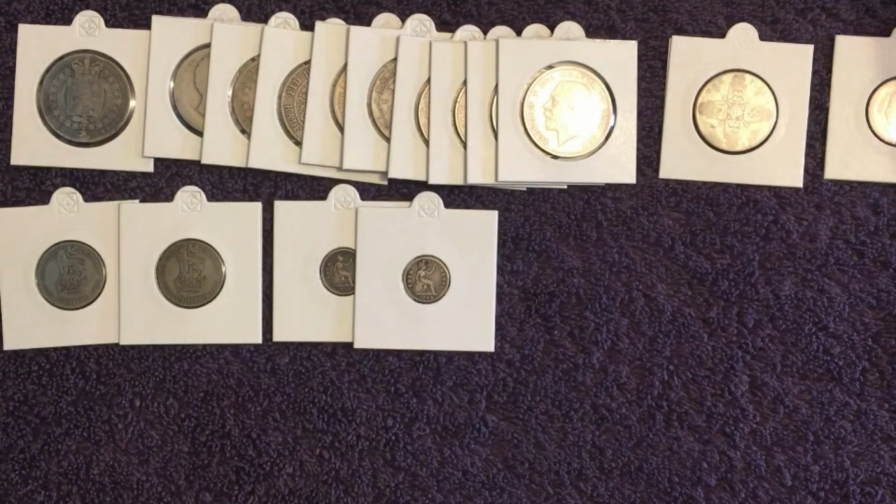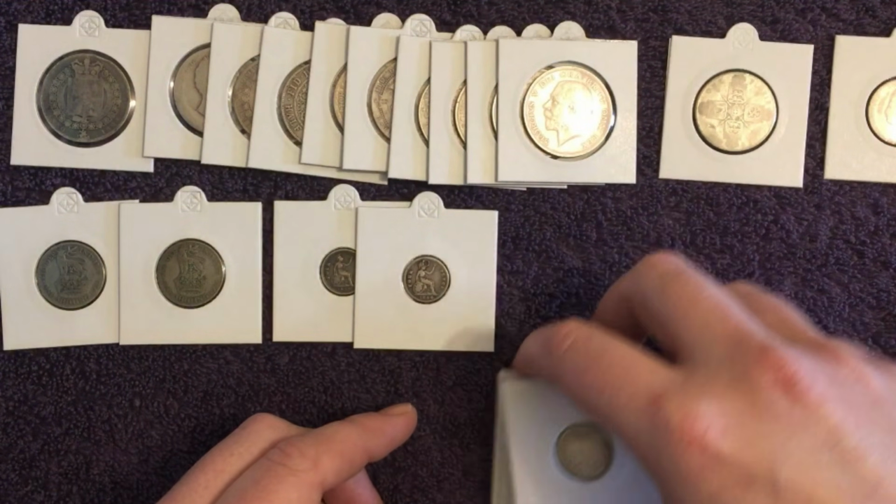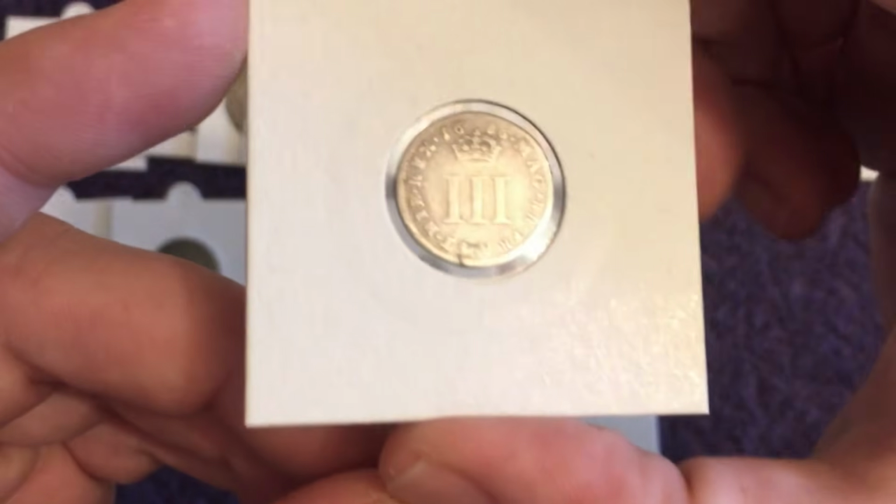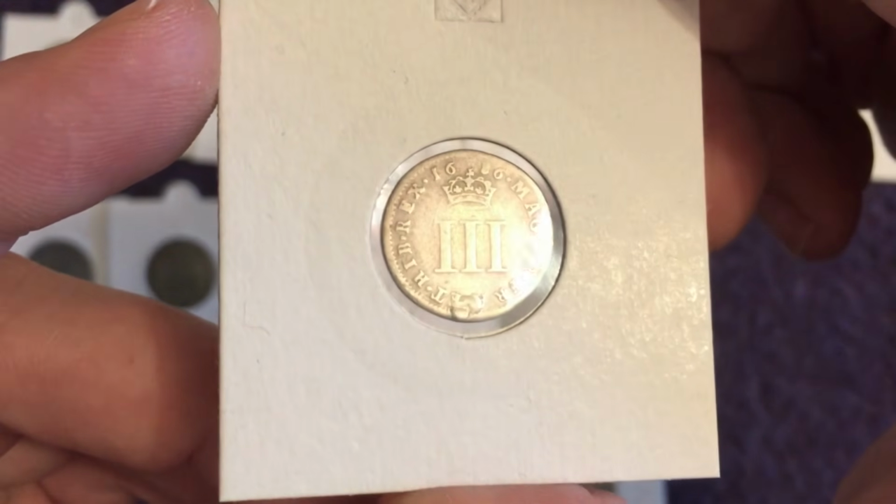Now we've got some nice threepenny bits or threepences. There's one from 1686.